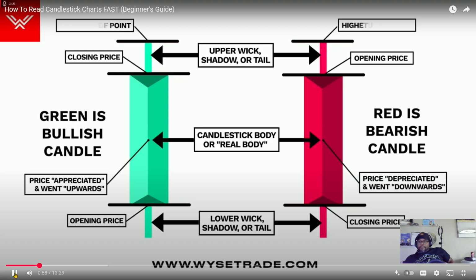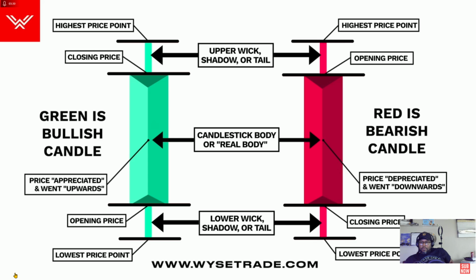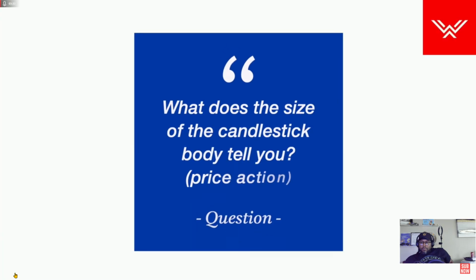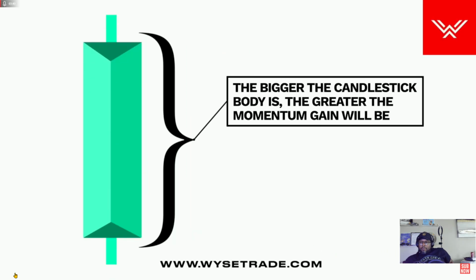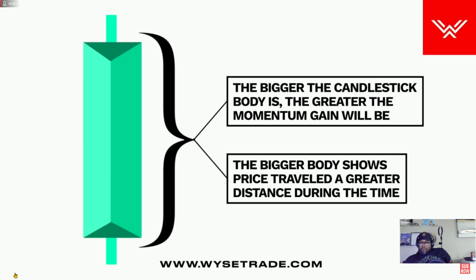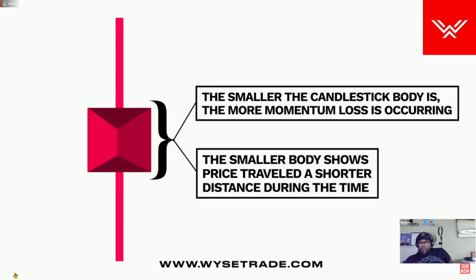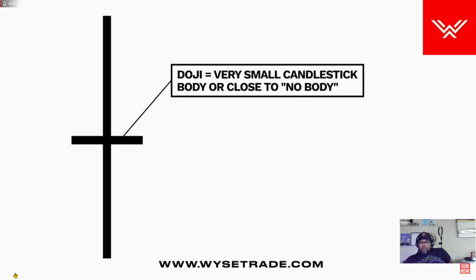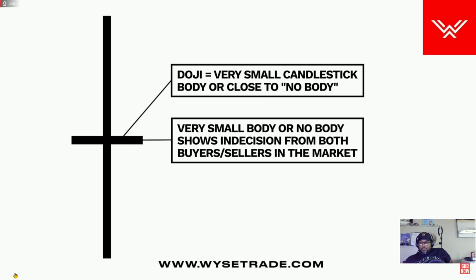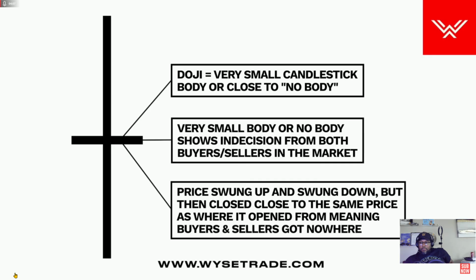The wick ends at the top represent the highest price point of the time period. The wick ends at the bottom represent the lowest price point for the time period. Now, what does the size of the candlestick body tell you? The bigger the candlestick body represents momentum gain, as price traveled a greater distance during that time period. The smaller the candlestick body represents momentum loss, as price traveled a shorter distance. When you have a very small candlestick body or close to no body, this is known as a doji, which represents indecision from buyers and sellers, because price swung up and swung down during that time, but then closed close to the same price as where it opened, which means buyers and sellers got nowhere.